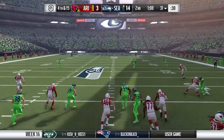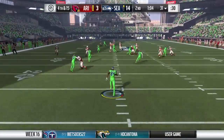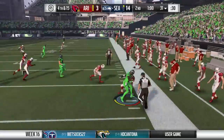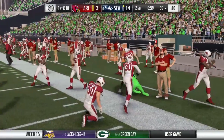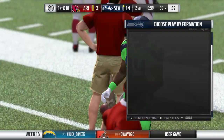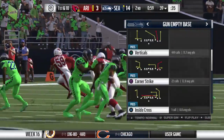He gets this one away, and boy, it's another boomer. With it is Brown. And he's going to be out of bounds at the 39. A great return there, bobbing and weaving his way for 31 yards. And it'll be Seahawk football, 1st and 10.